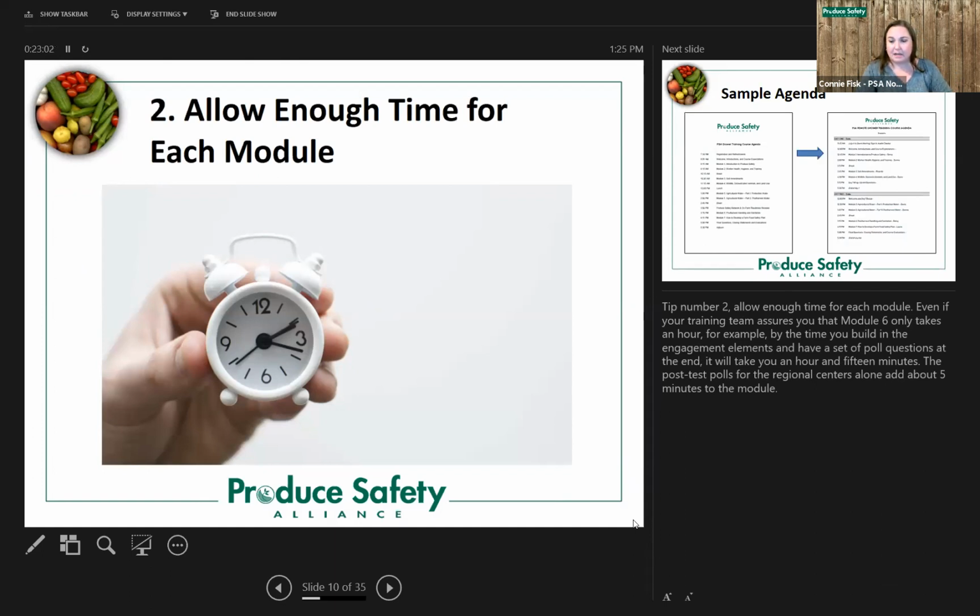Tip number two is to make sure you allow enough time for each module. So if you're a new trainer, even if your training team assures you that module 6 only takes an hour, for example, by the time you build in some engagement elements and you have a set of poll questions at the end, it's going to take an hour and 15 minutes. So you pretty much have to buffer, add 10 or 15 minutes on to what we would typically allot for a face-to-face course for each module. The post-test questions that we use in polls for the regional centers, that alone is going to add about 5 minutes to the module. So again, just make sure that you're allowing enough time for each module in your agenda.